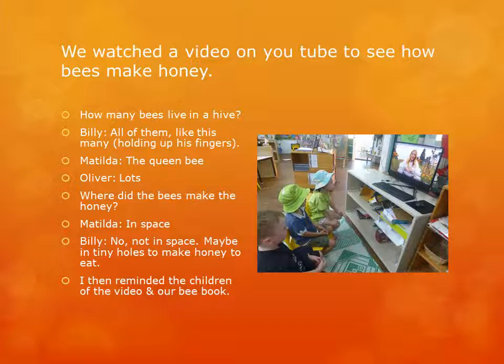"And where do the bees make the honey?" Matilda said in space. Billy said no, not in space, maybe in tiny holes to make honey to eat. I then reminded the children of the video and of our bee book, and we reiterated what we had actually learnt.